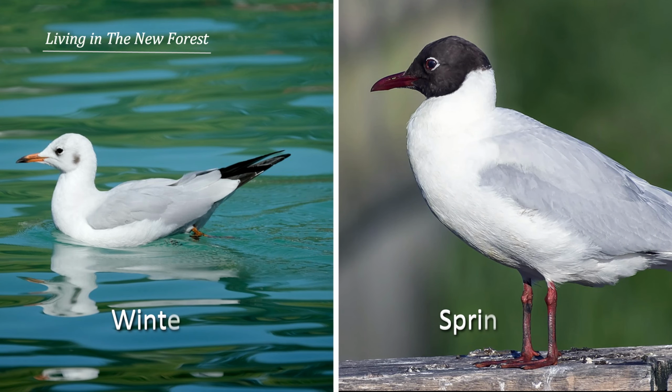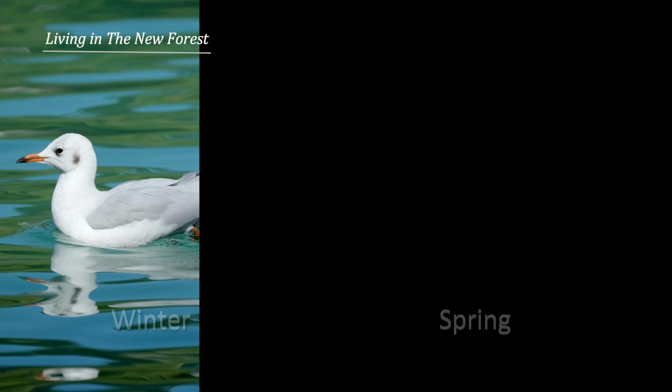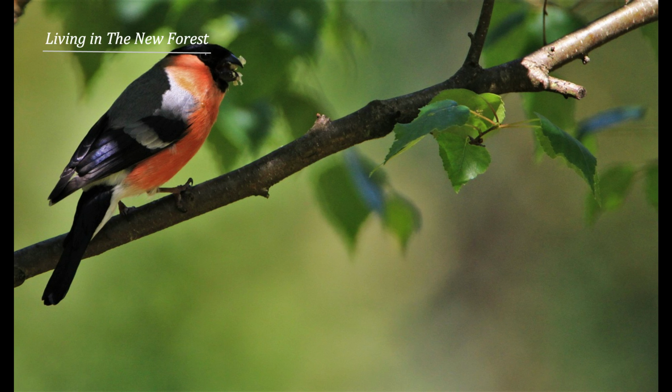Some male birds, like this black-headed gull, change their appearance completely in the breeding season. All of this singing and plumage are of course all related to finding a mate and claiming a territory. This leads on to nest building.